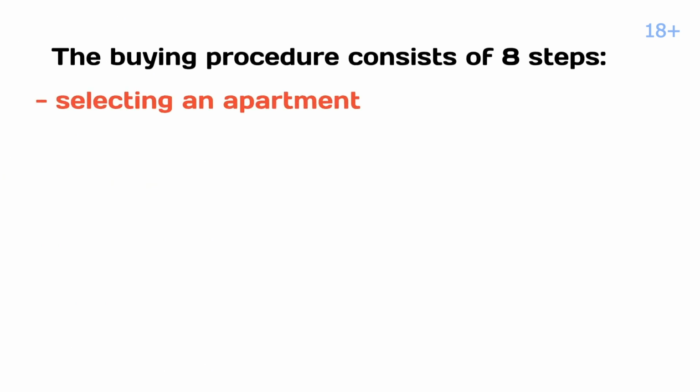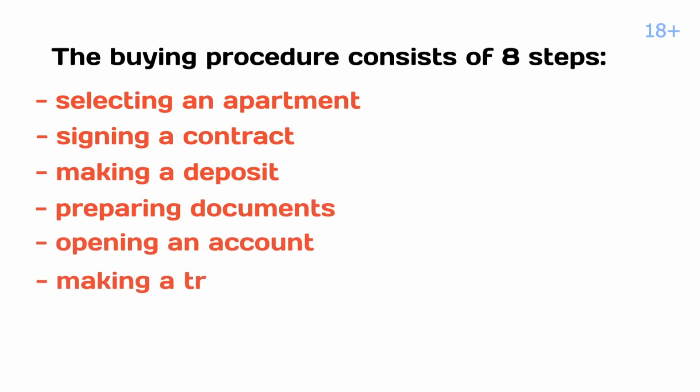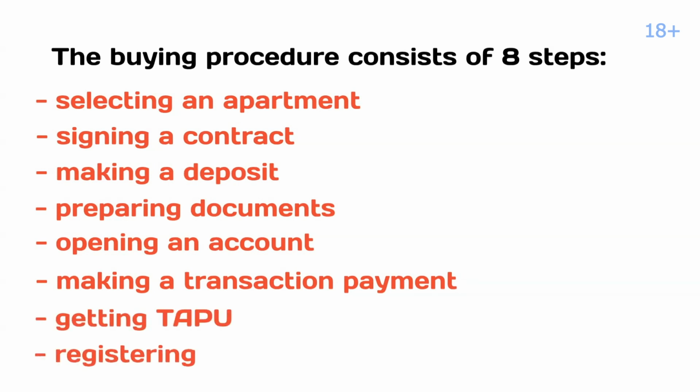Selecting an apartment. Signing a contract. Making a deposit. Preparing documents. Opening an account. Making a transaction payment. Getting Tapu. Registering utilities contracts.